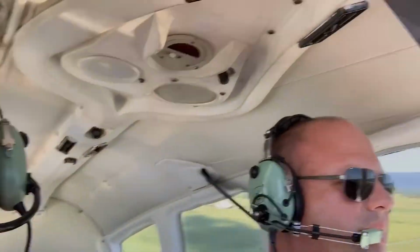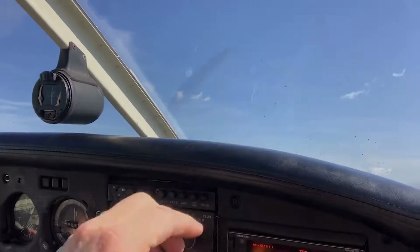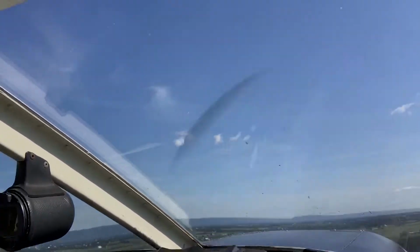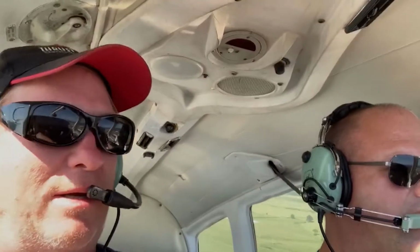There you are. Remember up here. Yeah. It's one of the things we talked about today, the horizon in relation to the dash. If you put the horizon just on the dash, you can get the Vy, which is best rate of climb, almost every time. And so we worked on that a little bit.